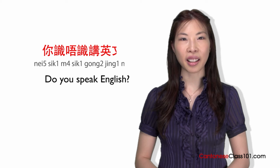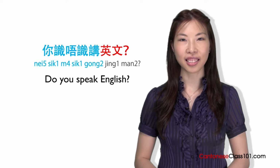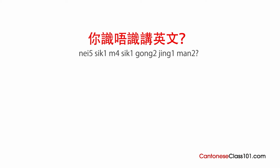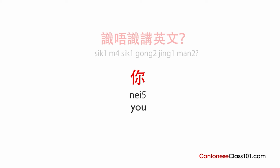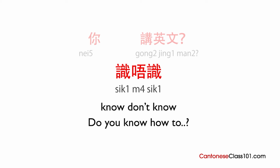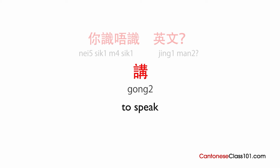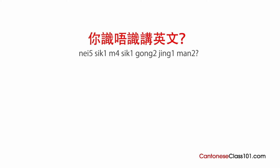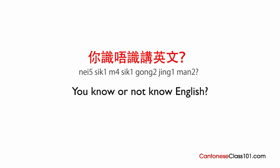你识唔识讲英文? Let's break it down. In the last lesson, we mentioned that 你 means you. 識唔識 is a form used to introduce the question using the verb to know. It literally means know, don't know. But this is how we form the question, do you know how to? Then we have the verb to speak, 講, followed by 英文, which means English. Literally, it means you know or not know speak English.